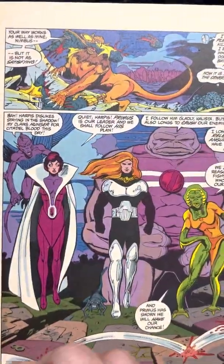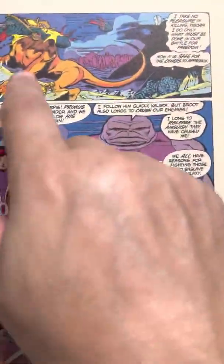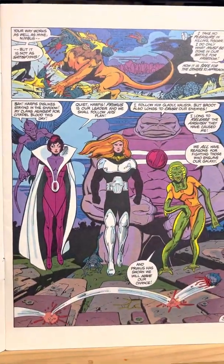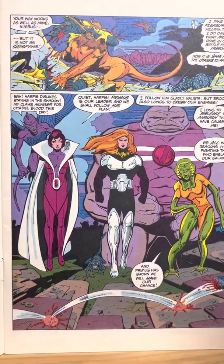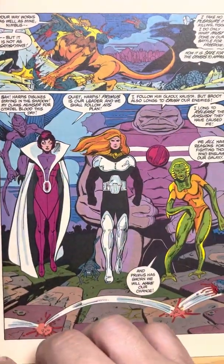Remember, this went to the direct market. If you notice, there's no Comics Code Authority on this. So, ripping off limbs, blood flying all over the place. It could be a little gory. It could be a little adult, meaning like sex. But I don't remember any of that at this point. But ripping limbs off, yeah, that's all good.